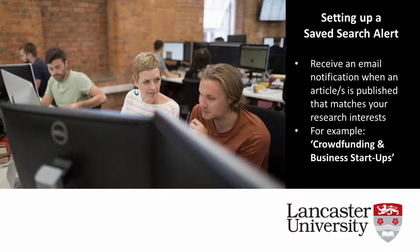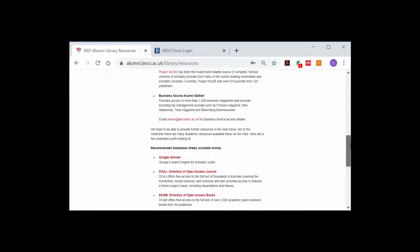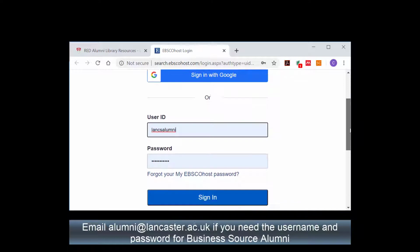Developing technologies, changing customer demand, and new legislation are just some examples that illustrate a need to keep up to date in many workplaces, and knowledge that could be gained through reading professional and academic journals, books, research papers, articles, and more. For example, if I wanted to be notified when some new research is published on crowdfunding and startups, I might choose to set up a search alert in Business Source Alumni, as within this collection there are over 600 business management magazines and journals.